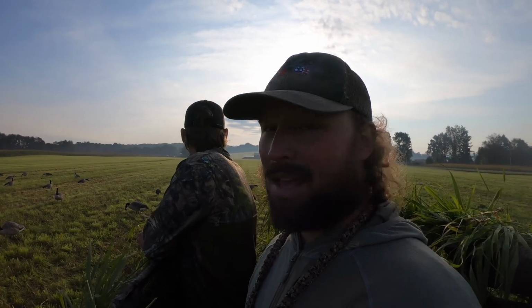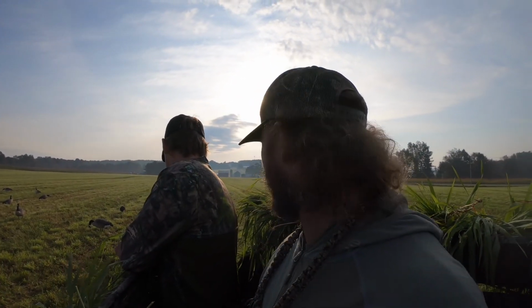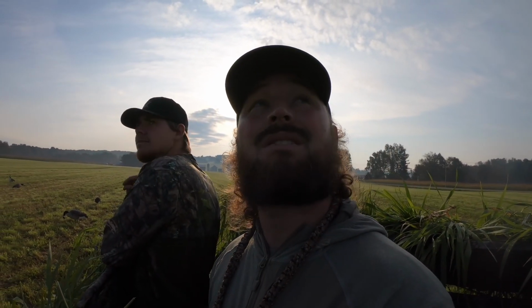But yeah, that may have been the last flock. I'm not sure. We have said this before. We said this just before they showed up. So we'll see. Hopefully we can get another crack at it. But like I said before, either way, I'm happy we're actually hunting, not scouting. And we shot 9, so it's a great morning. So we'll see what happens.